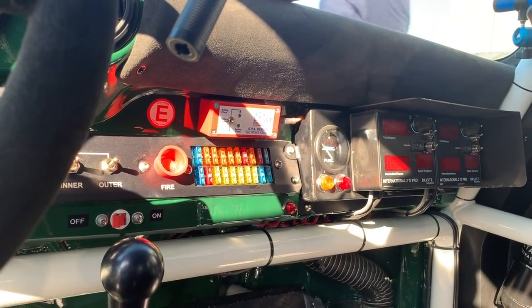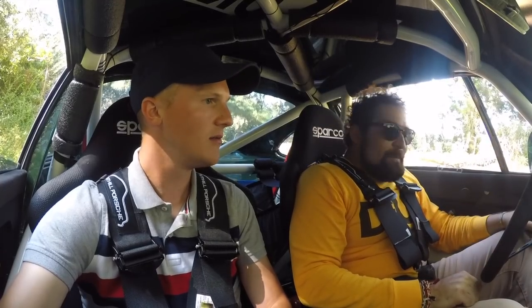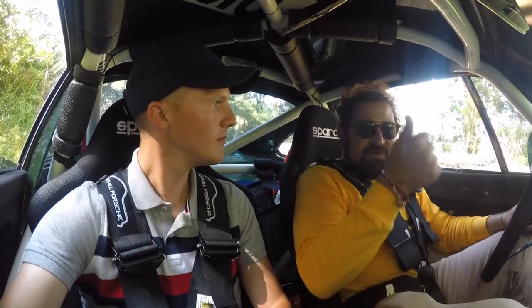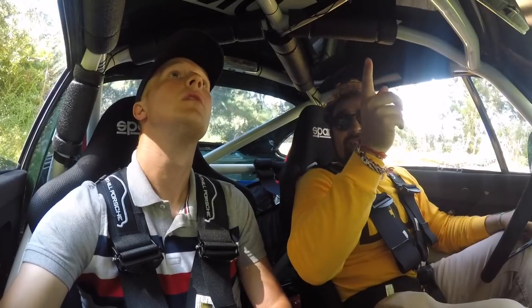I'm sure they would. How much of this layout is just what you get with the car? So basically, this is what they do with the car. I added a couple of things like the Bluetooth stylo above your head. So that's for headsets when we're rallying, so we can talk to each other. But I can also make phone calls. So I had my mom on a rally. I was reading the notes and communications out to her on a phone call.